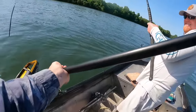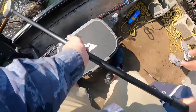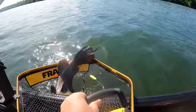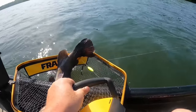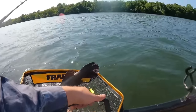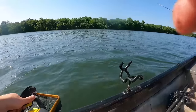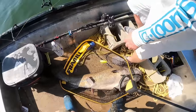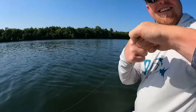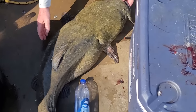Barely. Oh, a jumbo. Jumbo flathead. Oh, yes. He don't fit in this net. That's what I'm talking about. Heck yeah. That's a fish right there, buddy. Golly. Another big flat. We got us a mess. We got us another sweet flathead right there. A mess going, guys.